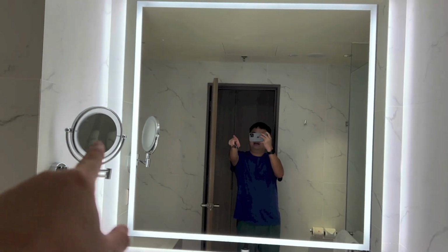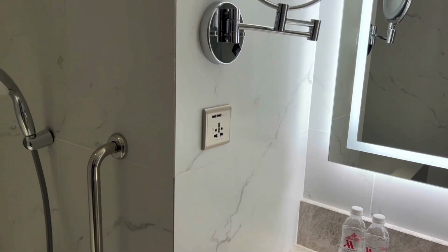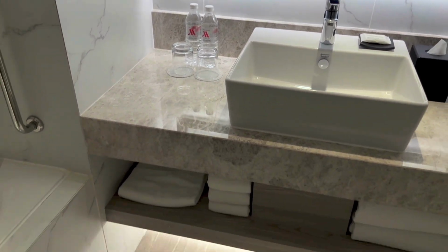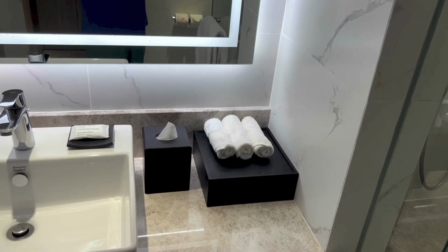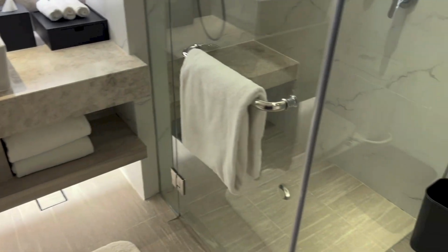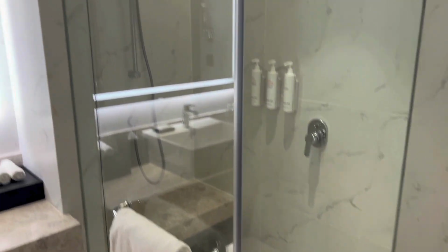Mirrors right there and right there. Power outlets and USB-A ports. Here we have the bathtub area. To the left of the sink, bottles of water, glasses. Below, towels. That black box is all the bathroom amenities, and we have hand towels above, a box of tissues, bar soap, the sink, more towels, and here we have the shower area.